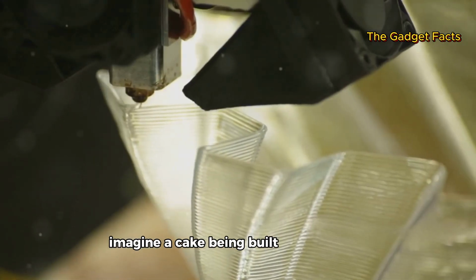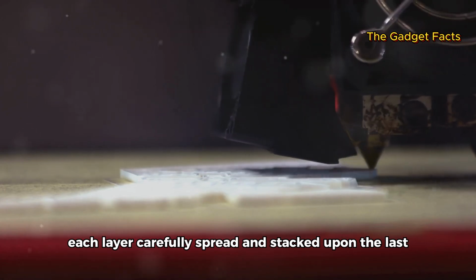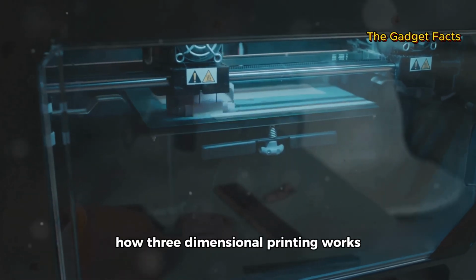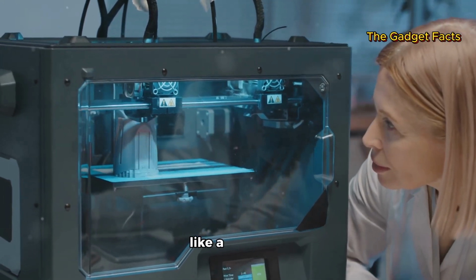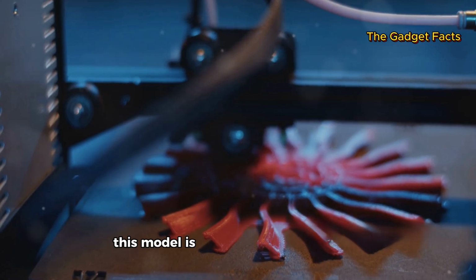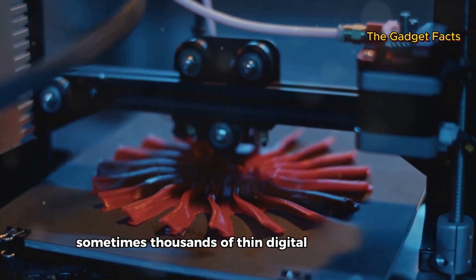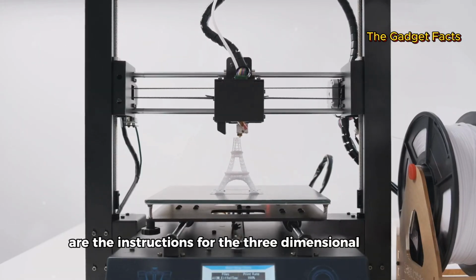Imagine a cake being built layer by layer, each layer carefully spread and stacked upon the last. That's a simplified way to envision how 3-dimensional printing works. It starts with a digital 3-dimensional model, like a blueprint made using computer-aided design software. This model is then sliced into hundreds, sometimes thousands of thin, digital cross-sections. These slices are the instructions for the 3-dimensional printer.